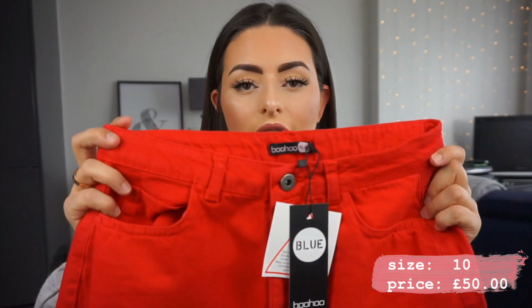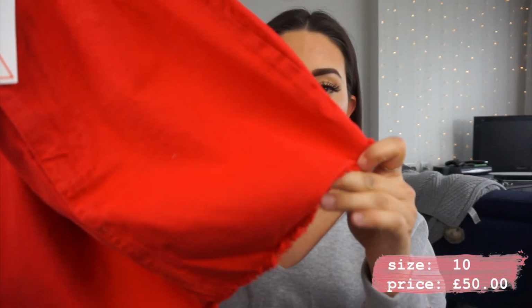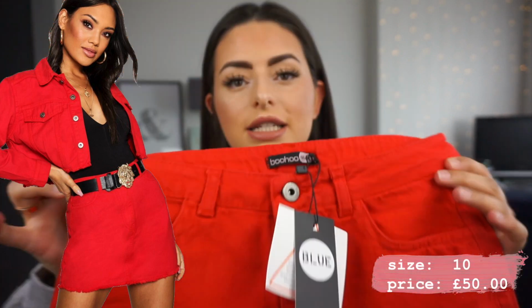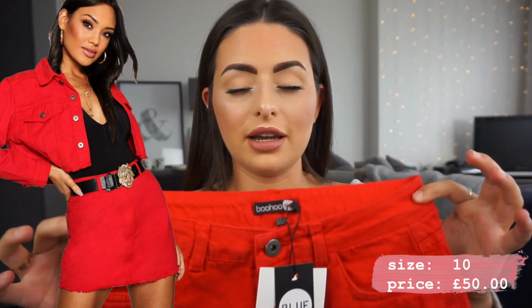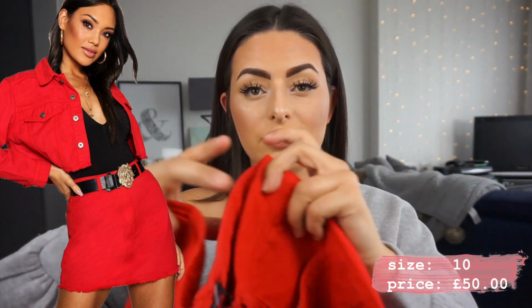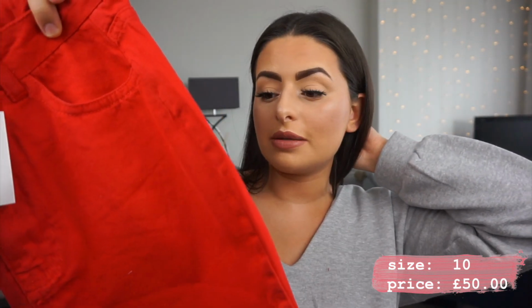This is what the skirt looks like. It's basically just a red denim skirt, and then it has little frayed edges at the bottom. I honestly don't know if you're going to be able to see any of this because this colour really seems to be messing with the camera. I did order this in my size, which is a 10, and honestly looking at this waistline, I feel like that's probably not going to fit me. It will probably fit around my waist, but I have super long legs and this honestly isn't the longest skirt in the world, so I feel like this may be way too short, but we'll just have to see.